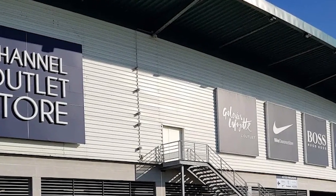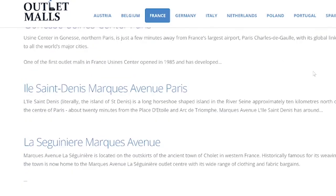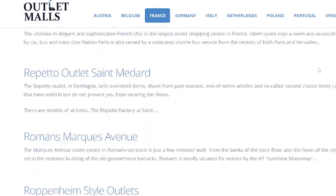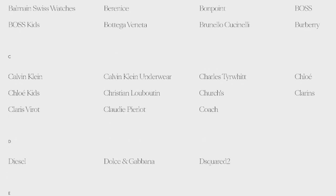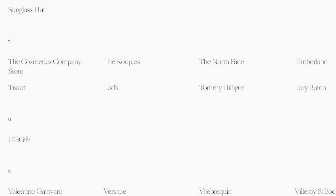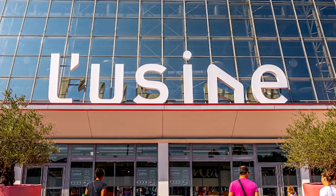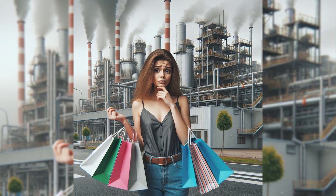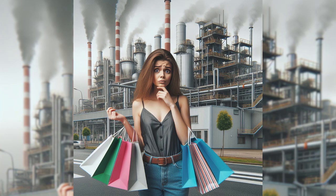So now let's talk a bit about outlet malls. They do exist in France. I found that prices are better at the liquidation stores I already talked about, but if you're looking for specific brands, then an outlet mall may be for you. The word used for factory outlet is l'usine, but this is also just the French word for factory. So Google searches can be confusing if you look for outlet malls with this word.